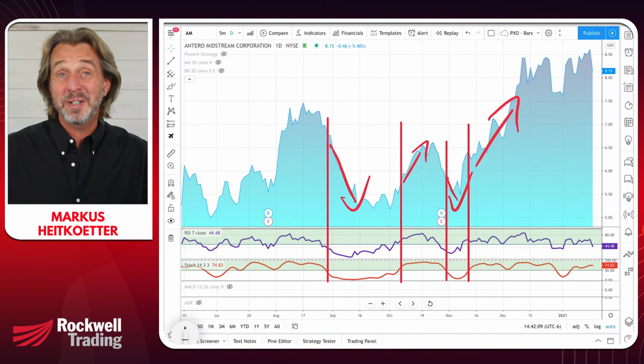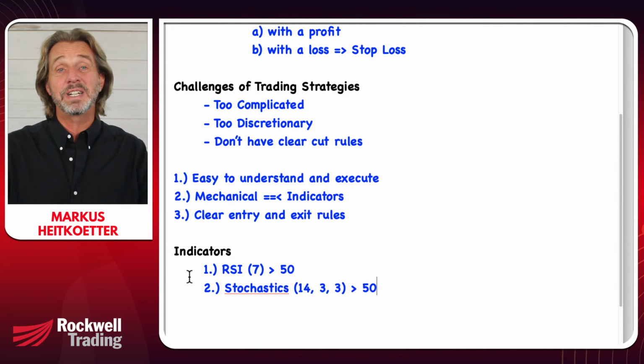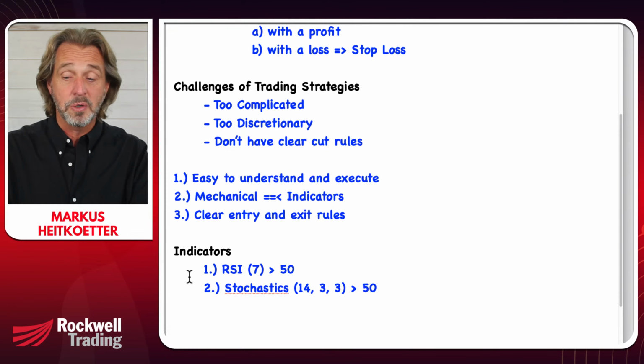Now going back to this, if one indicator is good and 2 indicators are even better, what is better than 2 indicators? You guessed it, 3 indicators. This is where I found it is easiest to work with indicators when they are confirming each other. In the beginning of my trading career, I tried to find the one indicator that is just perfect, the one indicator that is right all the time. I wasted a lot of time on this before I realized it doesn't exist. So these days I'm using 3 different indicators, and they are just confirming each other.